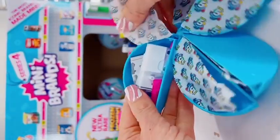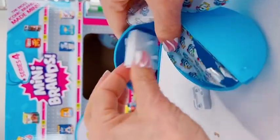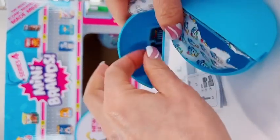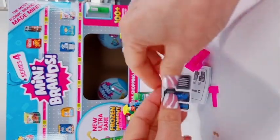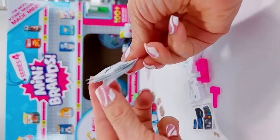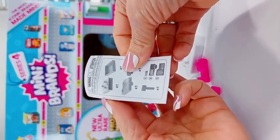And the next one, I'll flip if I get a Bitcoin, I tell you. I love a Bitcoin. And what is this? A cash register? Oh, I think so. Oh, do I have to put this together now? I guess so, because everybody wants to see how it looks, right? I do.